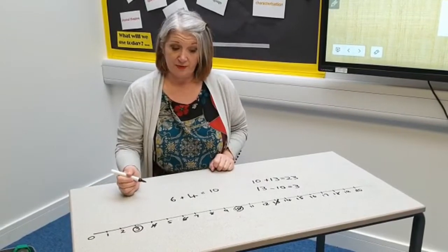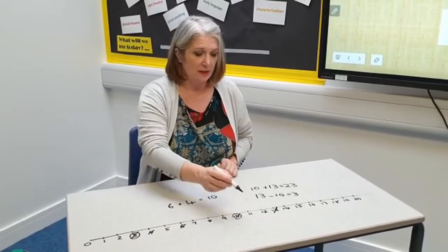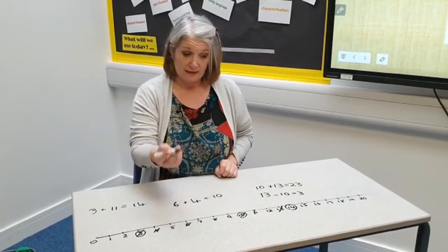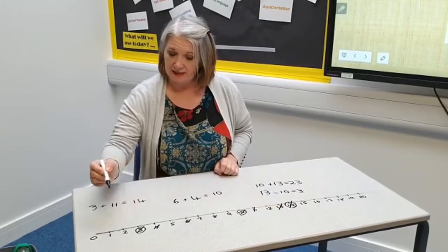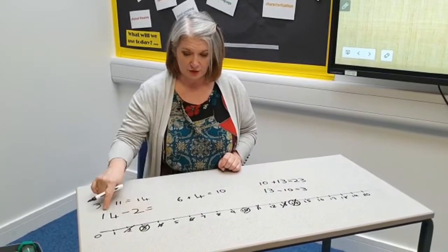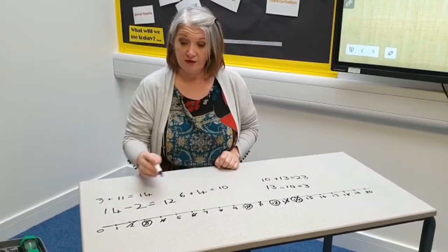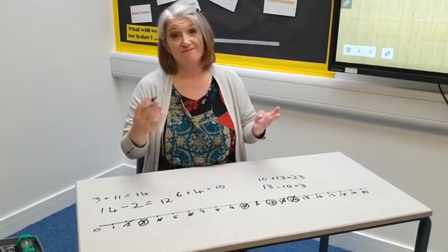Now it goes back to the first person. They have to start with 3 and I'm going to choose 11. 3 add 11 equals 14. So I'm going to circle 14. Now it goes back to the other adult. They have to start on the 14. 14 and 2. 14 take away 2 they may choose to do, which will give me 12. So I will circle 12. And then again, so it keeps going back and forth until eventually there are no numbers to circle. And the person who can't circle a number is the loser.